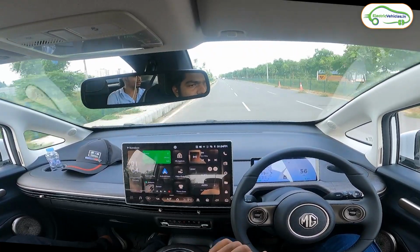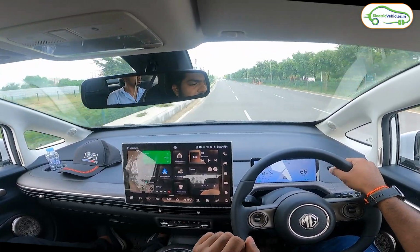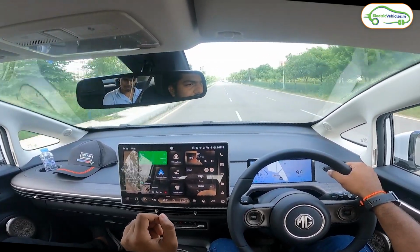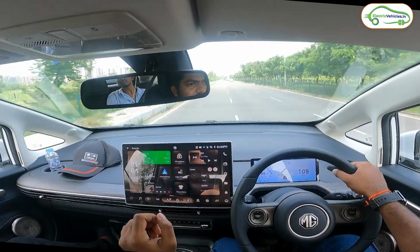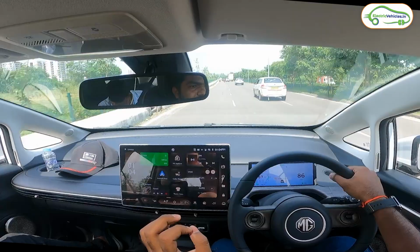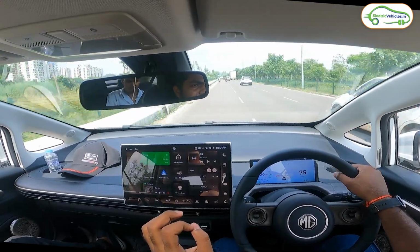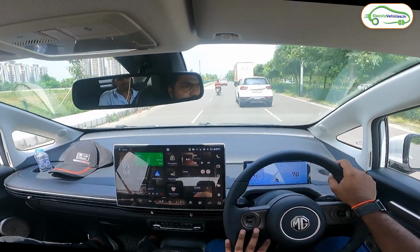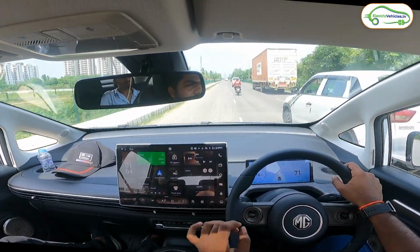And now let's test the top speed of this electric car in the Eco mode. I give full throttle, and as you can see, it's 100. It's going to 100 in under 10 seconds in the Eco mode itself. There is a bit of traffic here, and the maneuverability in the traffic is also very good.